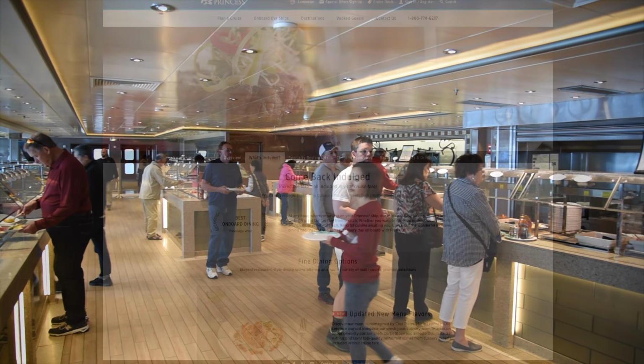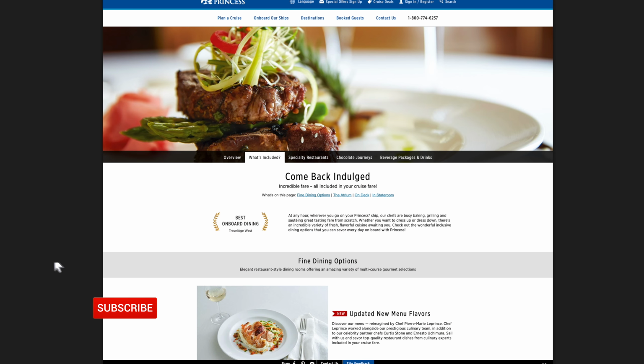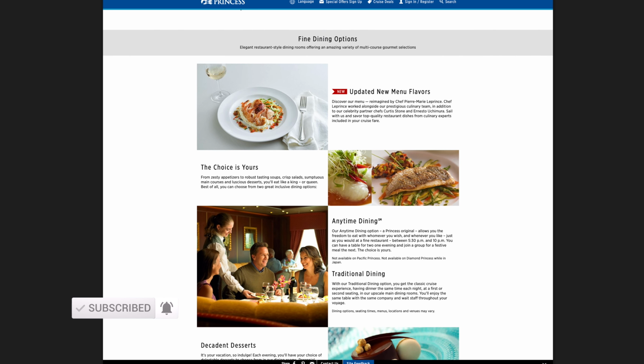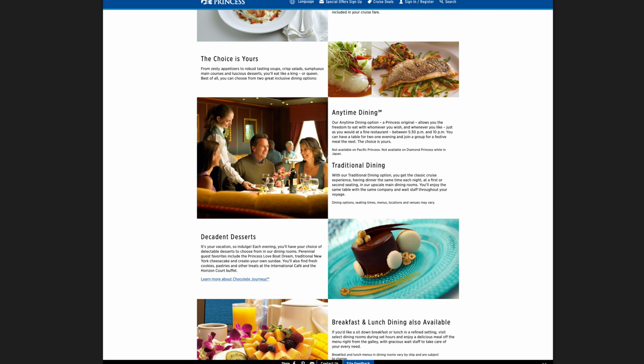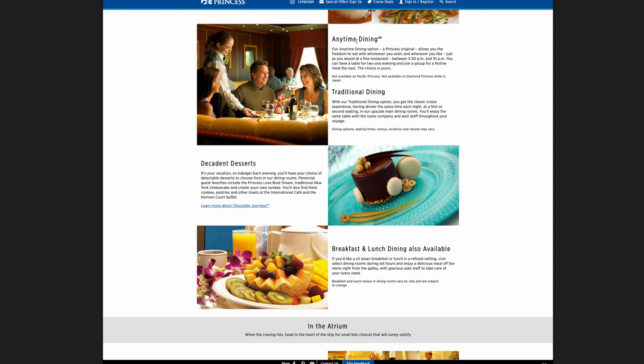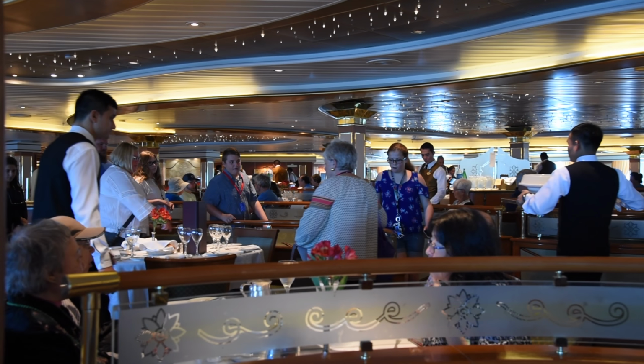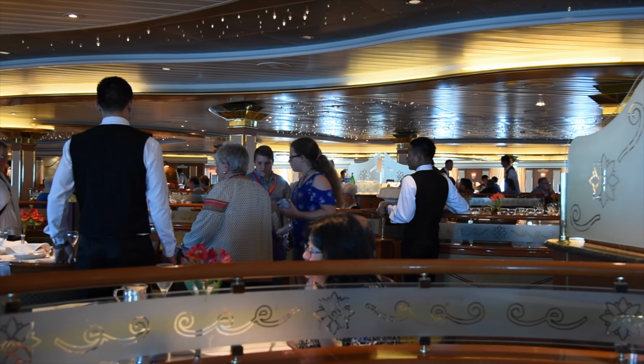So you have two options when it comes to dining on a Princess cruise. There's traditional, which is a set time where you can choose either the first or second seating, or you can choose anytime dining. With anytime dining, you have to prepare to make a reservation day of and get in, otherwise you're going to have to wait in a line. With traditional dining, you generally stay with the same group of people for the entire cruise. As well, your waiter or maitre d' will stay with you the entire time while you're on that cruise.